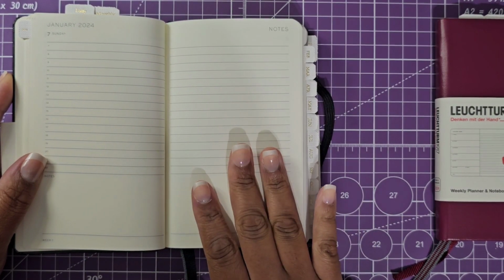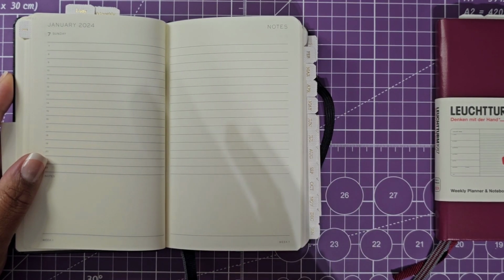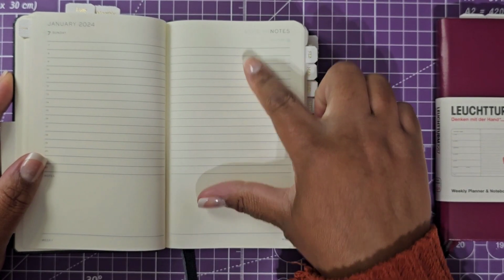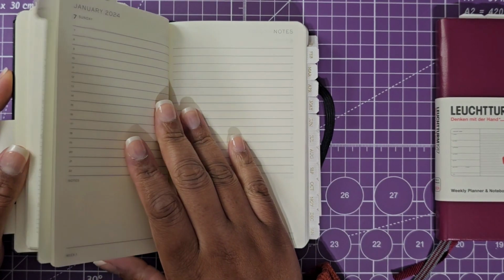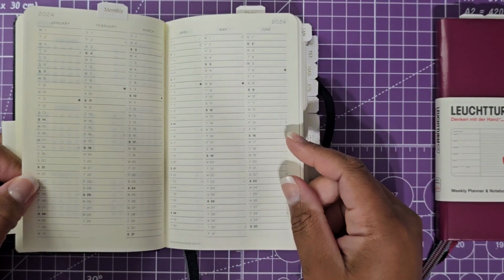This is perfect, because if you are someone who solely wants to use one planner and not several different things, you can do so many things with this. You can draw out a weekly here in this space and tab it off. That way you have your dailies and your weeklies in one book.